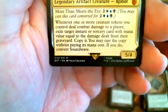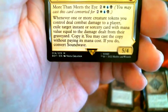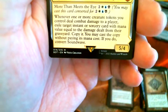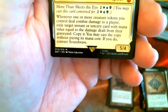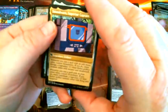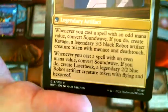Whenever 1 or more creature tokens you control deal combat damage to a player, exile target instant or sorcery card with mana value equal to the damage dealt from their graveyard. Copy it. You may cast a copy without paying its mana cost. If you do, convert Soundwave, who is a 5/4 to start with. Conversion makes him Soundwave, Superior Captain. Again with the white text.